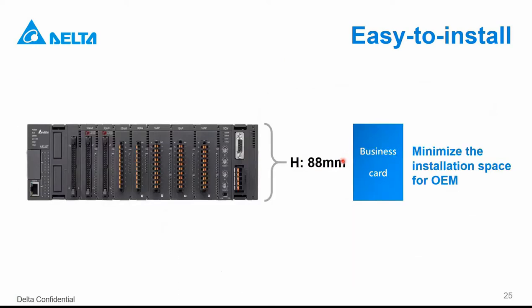And also, when you compare the size, it's quite compact. As you can see, it is just 88 millimeters. So it provides you more space in the electrical cabinet.